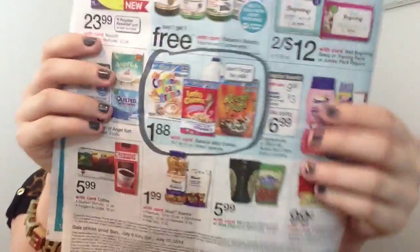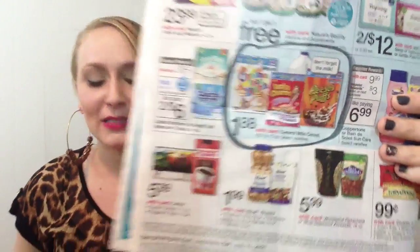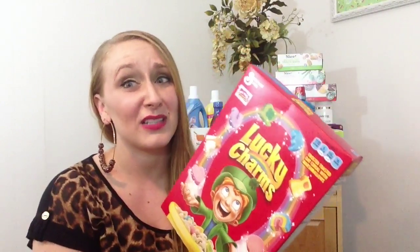Alright, next up, I took advantage of one of the cereal deals just because I love Lucky Charms. The General Mills cereal, not all of them, but select ones were on sale for $1.88. I didn't have a coupon, I just wanted some cereal, so I got me some Lucky Charms because it's like my favorite cereal ever. And $1.88 is a good price to stock up on cereal anyway, because cereal is rather expensive.